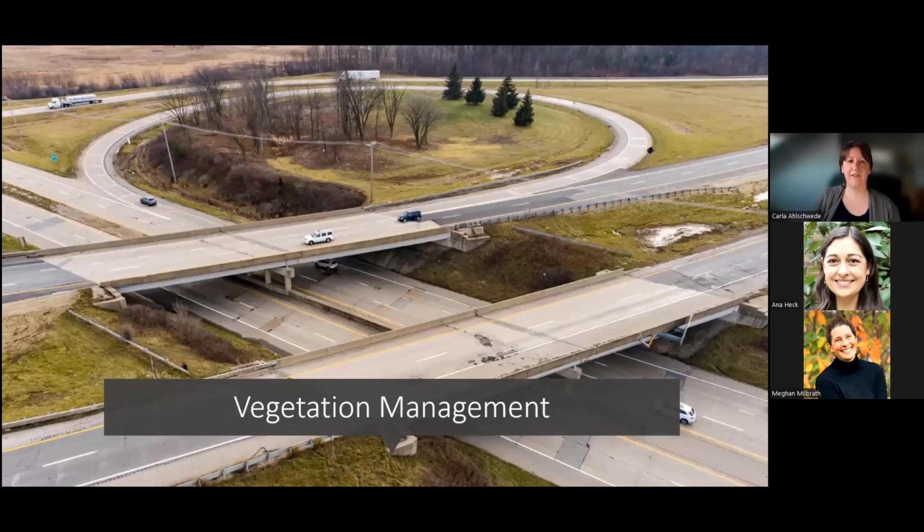This is an example of the same principle on a loop ramp. You'll notice here, we keep the vegetation short quite a ways off of the road so you can see around this curve, see any obstacles, fallen trees, heaven forbid other cars. And that's when we talk about sight distance, something we're very concerned about.